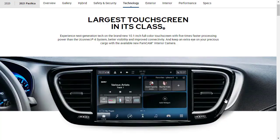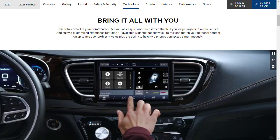Okay, so we went over all the safety and security features for the 2021 Chrysler Pacifica. Now let's talk about technology features. Right off the jump here, they're letting us know largest touchscreen in its class. Brand new 10.1-inch full color touchscreen. 5 times faster processing power than the old Uconnect 4. Remember, this is the Uconnect 5 now. And you can also option it with the available family cam. It's an interior camera.